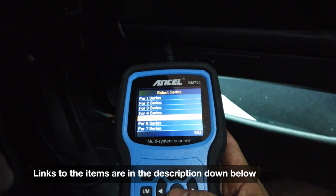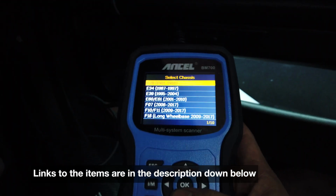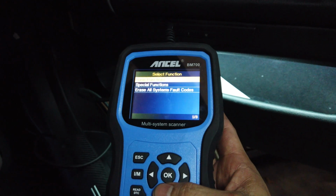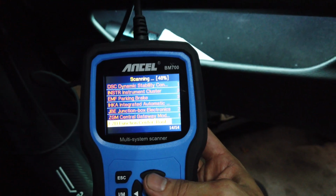After you do a major repair like this, usually go in, choose your car model, and erase all the codes. Everything should be fine, and the good news is that there is really no smoke or whatsoever coming out. So I think we have fixed the problem after so many hours. Oh my god. But at least we got it done.